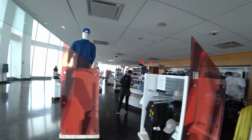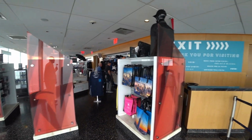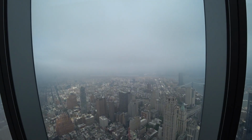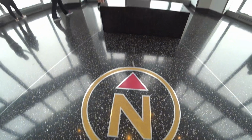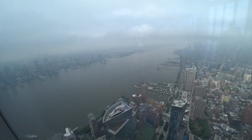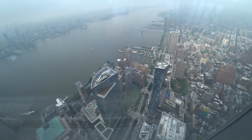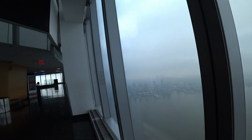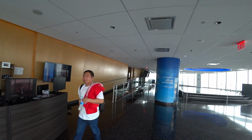Of course, they sell memorabilia, clothing out here as well. Bags, handbags, caps. Back at that condensed area, New York City. Press penny collection here. Put a penny in. Pay with Apple Pay. All right, 47 minutes filming up here on the observation deck. Ooh, looks like there's a game going on down there. Take another stroll upstairs again.